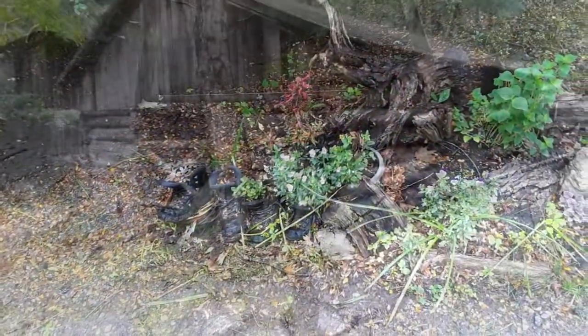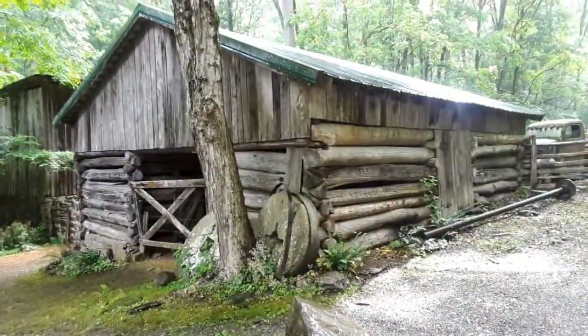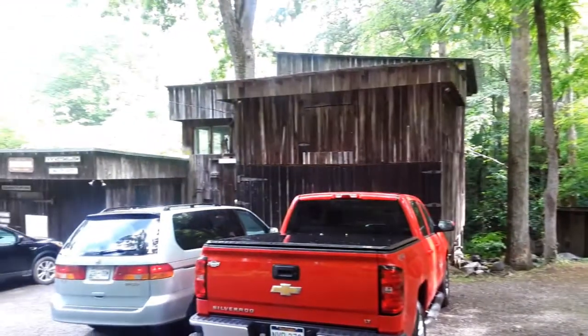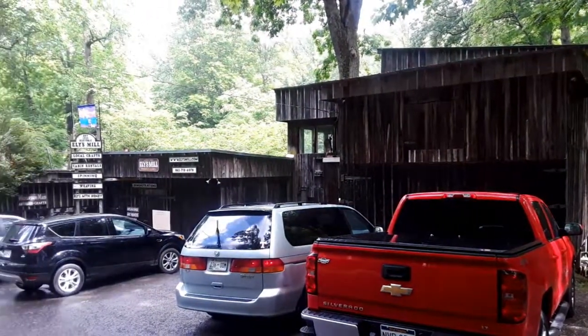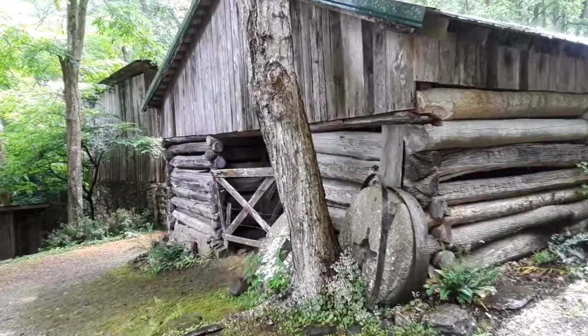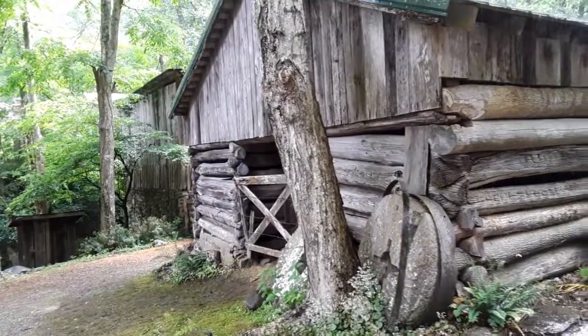There's the old barn. As I said earlier, I don't know if I recorded it, but in here there's a small museum that she has, and we've been in that museum. It's a wonderful museum. She doesn't open it to the public. Down back there's an old outhouse.